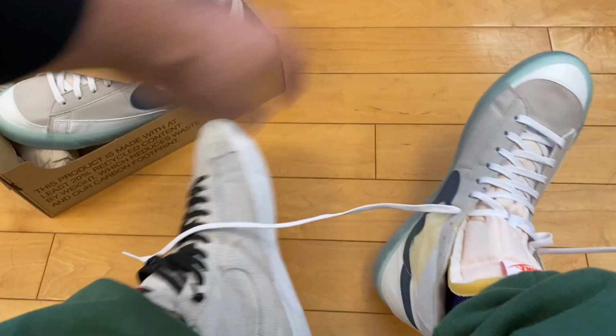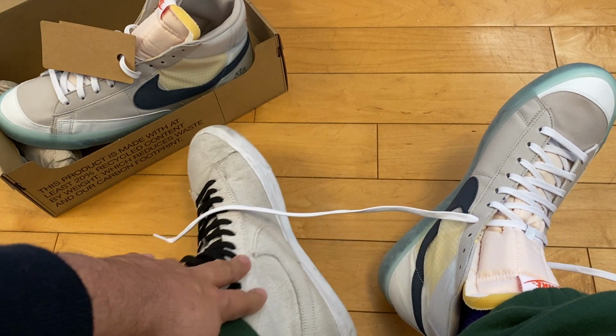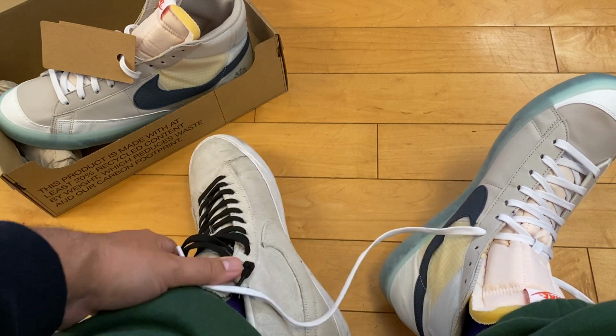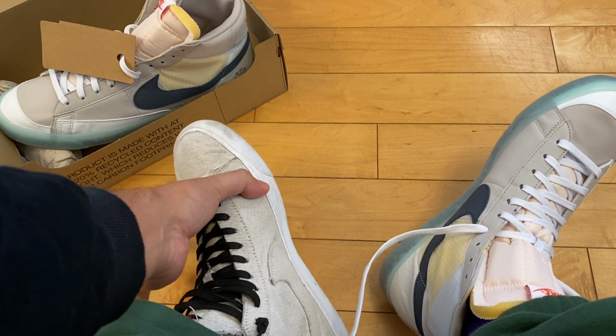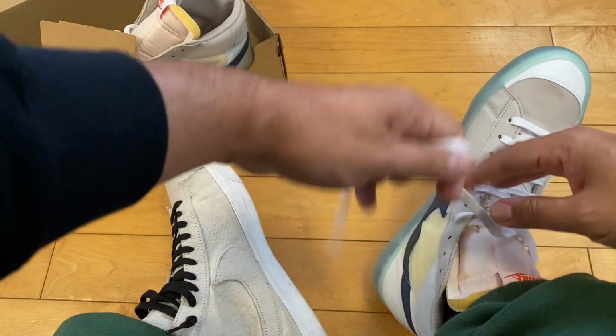Those Stranger Things blazers I have on right now, these are my actual size, and they're a little tight right there. So they do fit, but they're a little hard to get on. You see I have them laced loosely, and they're a little tight right there. So definitely I would go, personally, half size up.